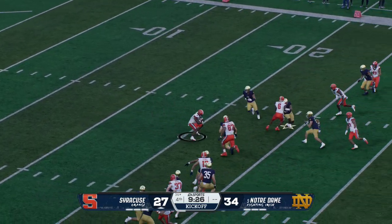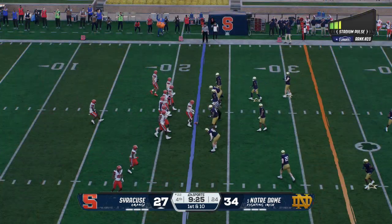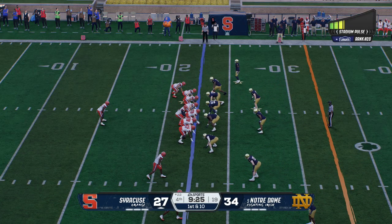On the run from inside his own 5. Nice job executing all of the assignments as they put a stop to that return at the 22. First play of the drive comes from the 22.